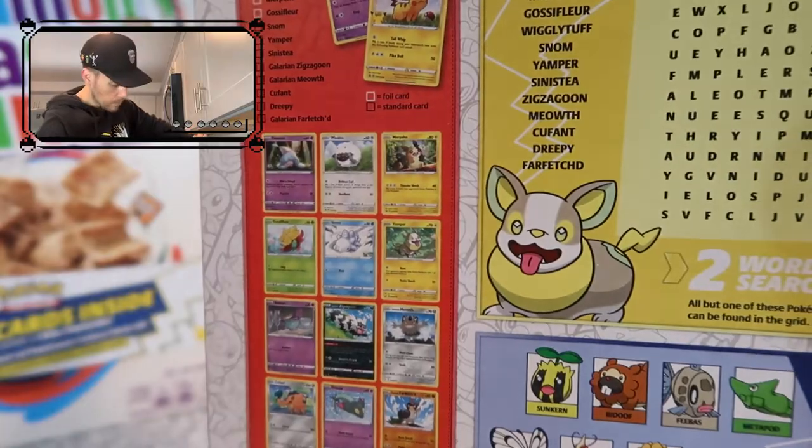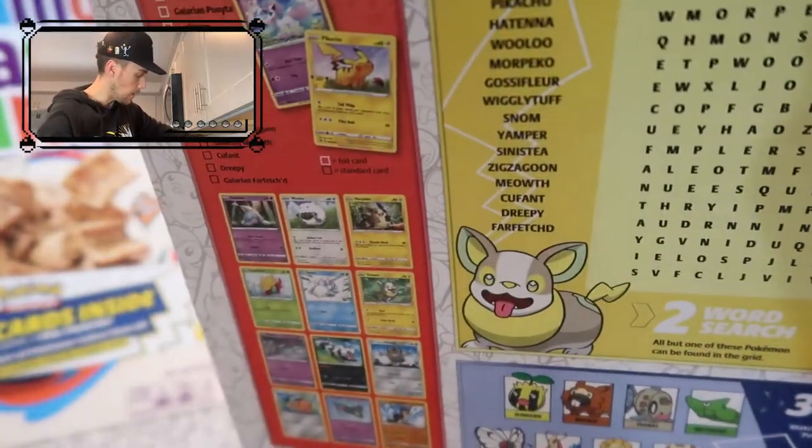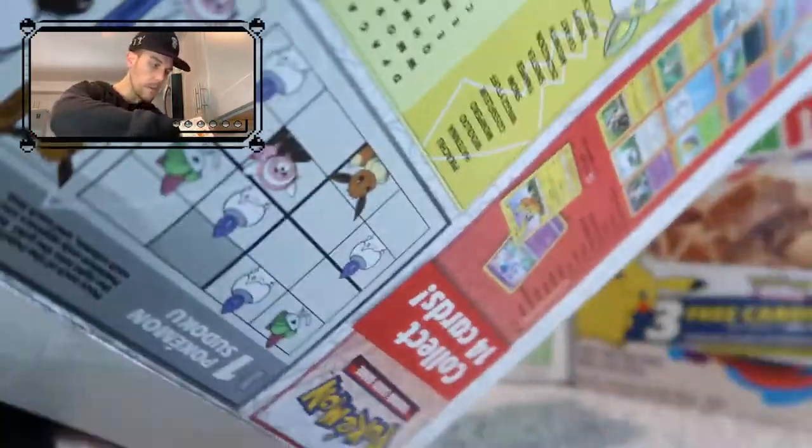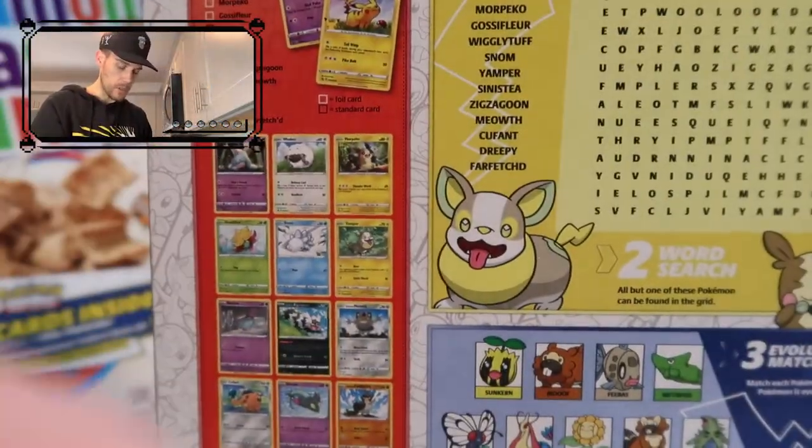Also, are the cards in the cereal? No, they're not, thank goodness. They're just in the box, nice and loose here. Let's take a look at some of the other special things before we jump into the cards.